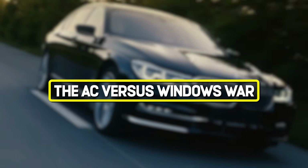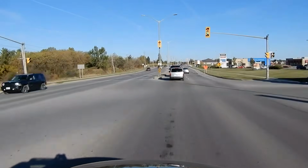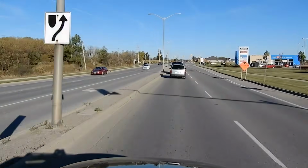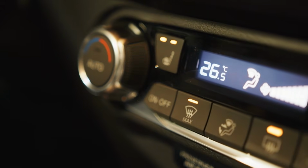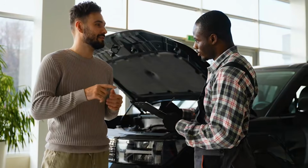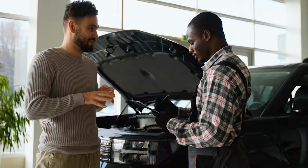The AC versus Windows war. Every summer, this debate surfaces in every comment section and every garage conversation across America. Is it better for fuel economy to run the air conditioning or roll the windows down? Everyone has an opinion. Very few people have data. Here is the actual answer, and it has a speed threshold that changes everything.